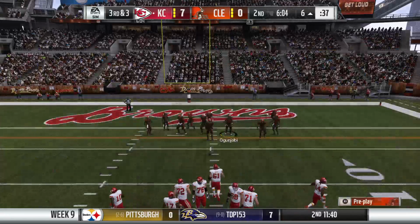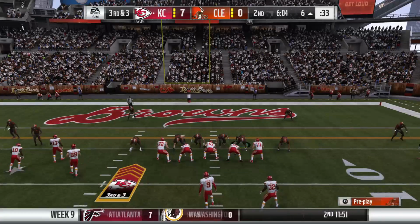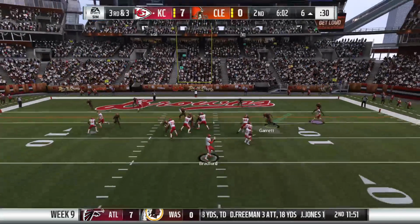I mean, they did everything right. Got the linebackers to commit on the play action. He just flat out missed. So the incomplete pass on the last play, and that leads us to a 3rd and 3.